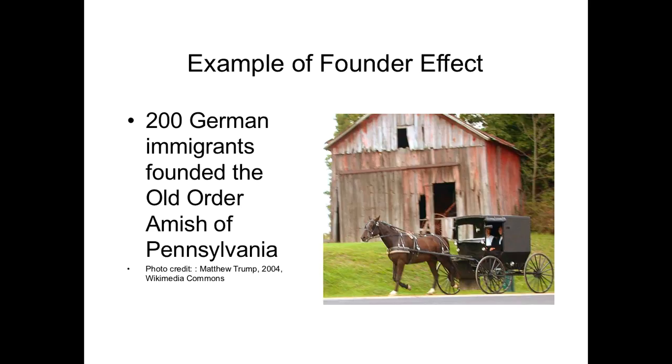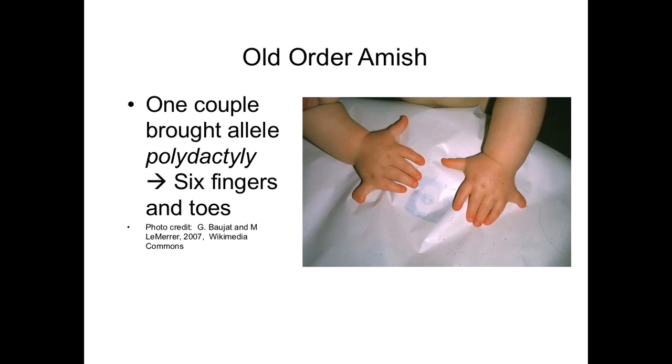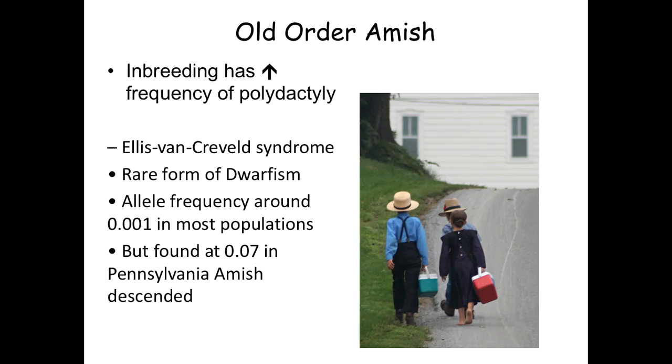A good example of this is in Pennsylvania. So there's what's called the Old Order of Amish in Pennsylvania, where 200 German immigrants started this particular small population. One couple had the allele for polydactyly. It's a recessive allele, which results in 6 fingers and toes. Now, normally, if this was a very rare allele in the population, you would not see many people who would be homozygous for the allele. Because remember, rare alleles have a high proportion of heterozygotes, but low proportion of homozygous recessive. But in a founder effect where you're starting with a much smaller population size, and you also have inbreeding, you have a much higher chance of that allele becoming common in the population.